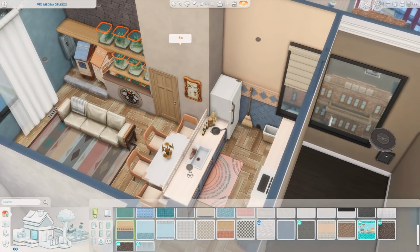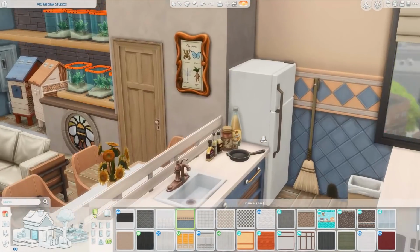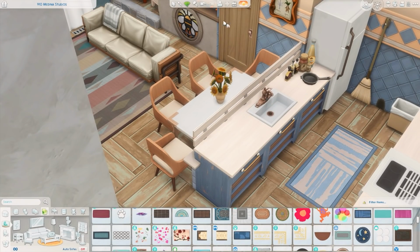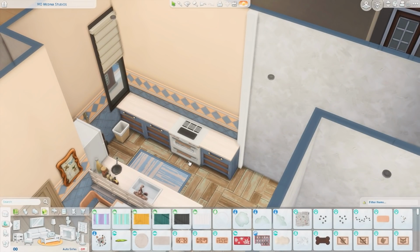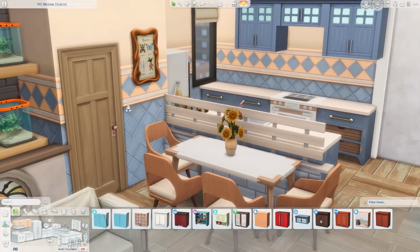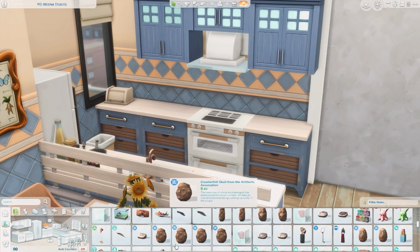I'm also playing around with the wallpapers, and I settled on this one. It is so ugly, but in a great way. It made me very happy, and it just matched so well with the counters I am using, with all of the colors in this space. So I was excited about this ugly wallpaper that I've only used a couple of times before, but I think it works so beautifully in this space.